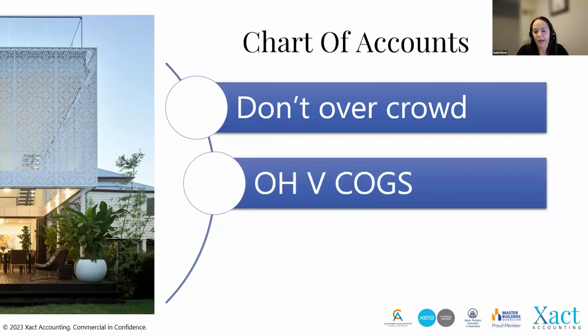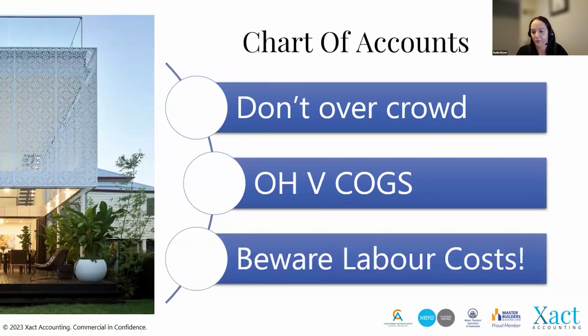If you can do a nice tidy up, then you can make more sense of your financial reports as well. Splitting out overheads and COGS is really important. In that section, it's really important to know how to split the labor, which we'll go into in more detail a little bit later. There are some automated options, and then there's a little bit of manual calculation as well. But it's important to be able to split that and have the correct margins on your jobs.